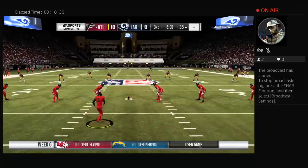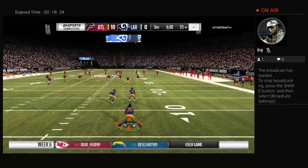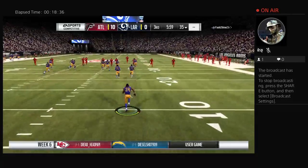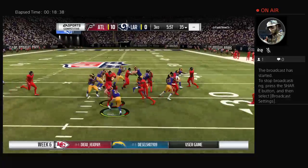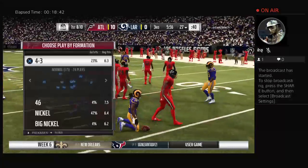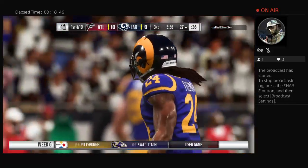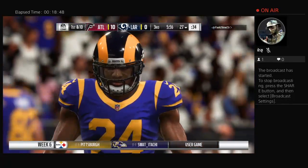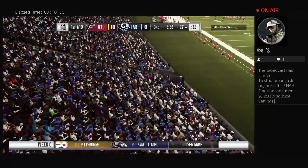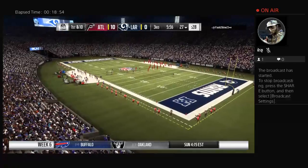Here's Bosher to kick it away. This one taken from the 7. And he'll take this across the 25. Couple extra yards up to the 27-yard line. Here's the Los Angeles offense as they get set to take possession. They come out here with a 0 on the scoreboard. What was said in that locker room? That's what I want to know.